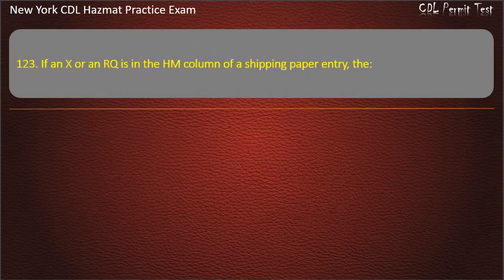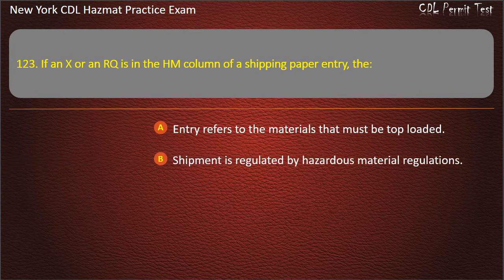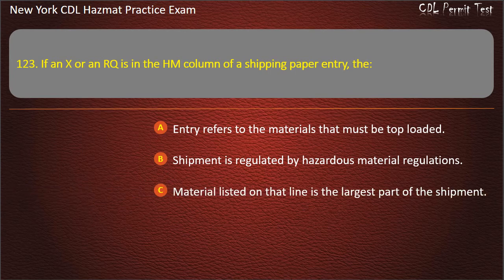Question 123. If an X or an RQ is in the column of a shipping paper entry, the entry refers to materials that must be top-loaded, the shipment is regulated by hazardous material regulations, or the material listed on that line is the largest part of the shipment. Answer. Shipment is regulated by hazardous material regulations.